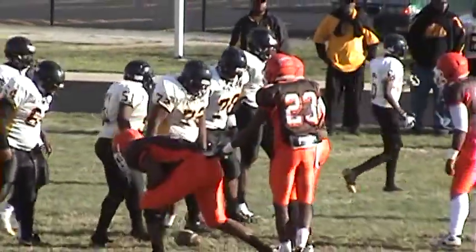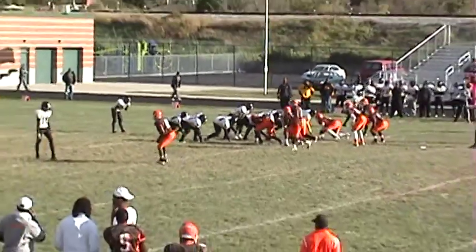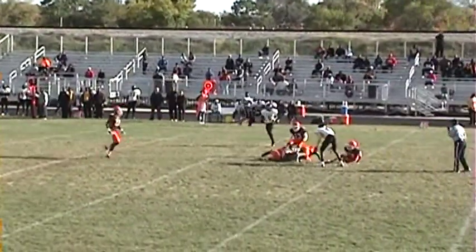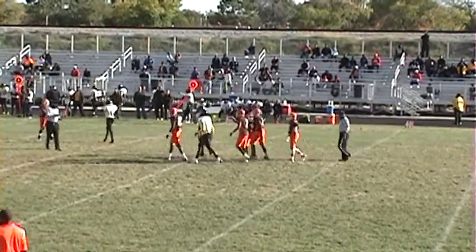First and 10 at about the 37 yard line. King on their own 37, first and 10. Pass. Ball's in there, it's lobbed. Pass is not down. Whoa. Incomplete. Batted away, nearly picked.